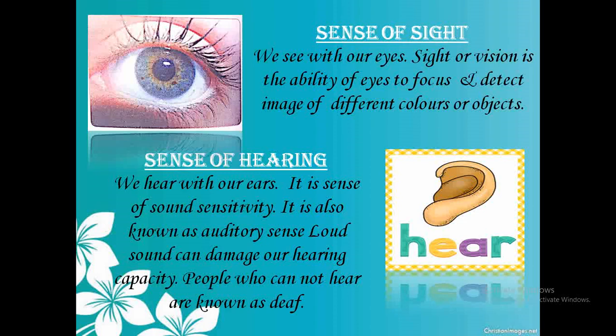Coming on sense of sight, we see with our eyes. Sight or vision is the ability of eyes to focus and to detect the image of different colors or objects. Now coming on sense of hearing, we hear with our ears. It is a sense of sound sensitivity. It is also known as auditory sense, children.